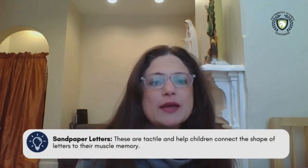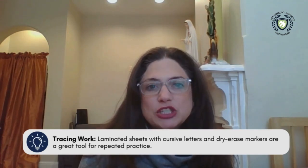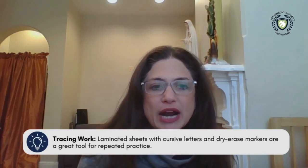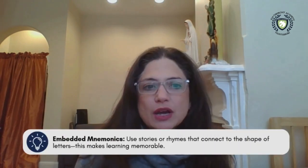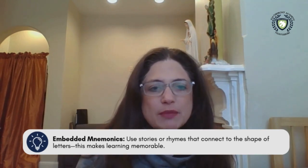Teaching cursive in the early years helps children develop fluid hand movements and a strong foundation for writing. Here are some resources and ideas. Sandpaper letters, as I described. These are tactile and help children connect the shape of letters to their muscle memory. Tracing work. This is a great idea. Laminated sheets with cursive letters and dry erase markers are great tools for repeated practice. If you want to do little mnemonics for the letter shapes, that might be helpful.